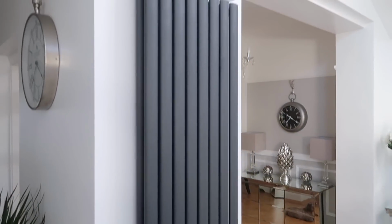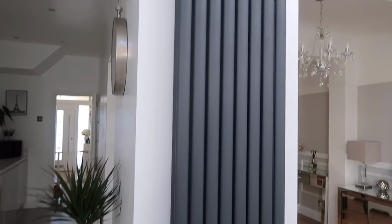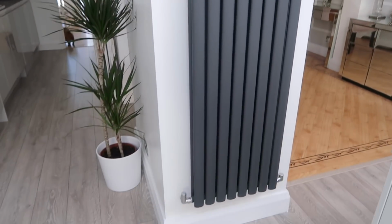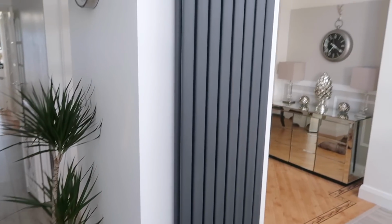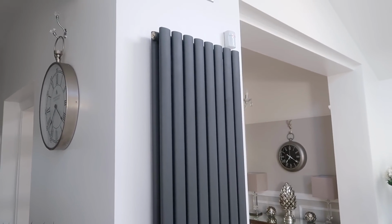The radiator was from Screwfix. I think it was. I'd have to ask Lee, to be honest, because Lee got the radiator. I didn't get it. I just knew I wanted a tall one, so I left him to it, and it had to be grey.